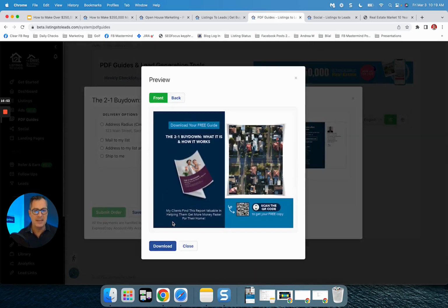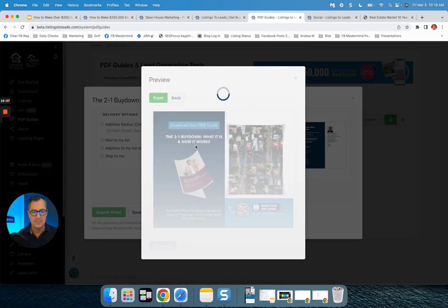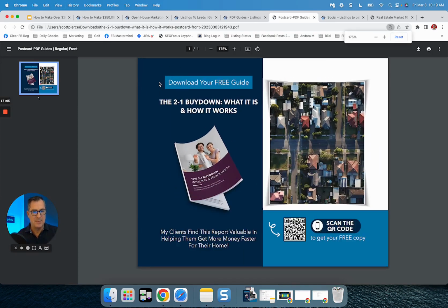Here's the front of that PDF guide postcard. People scan the QR code. In fact, let me just download that and I'll show it to you. So I will make this a little bit bigger. So go ahead and scan that QR code right now. Pause the video, scan the QR code, and you're going to see the landing page is going to come up.